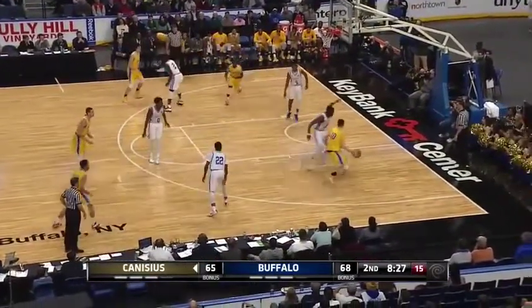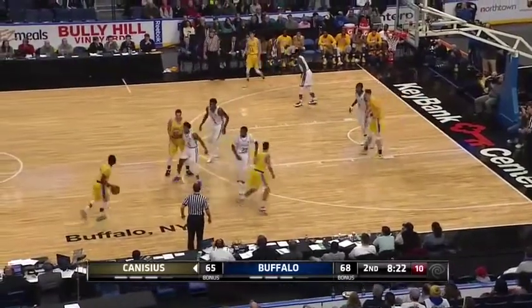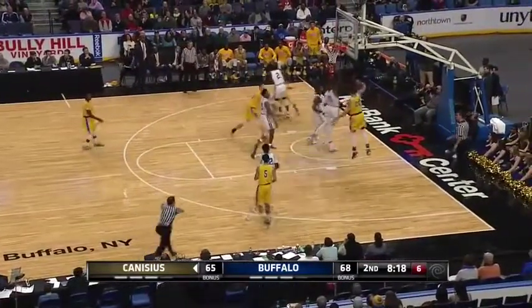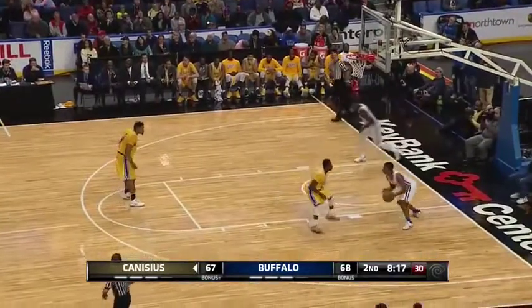Canisius trailing once again. Won a state championship for Aquinas. Brendan McDaniel did the first game here. The big Aquinas works at Aquinas.